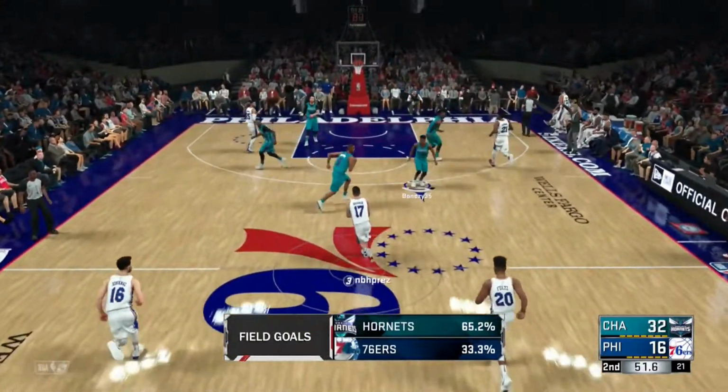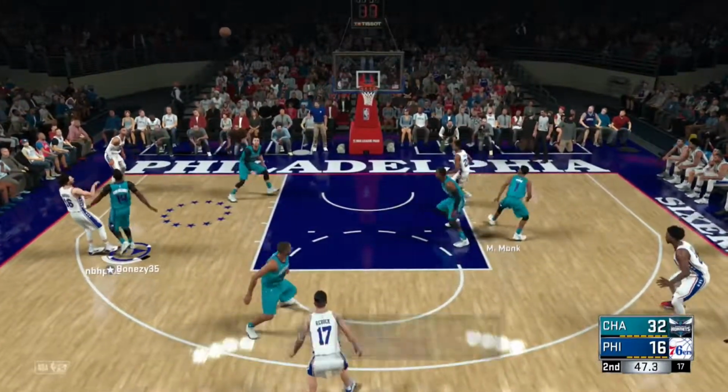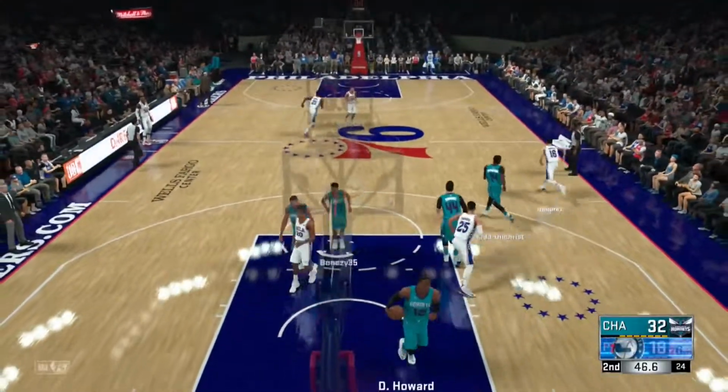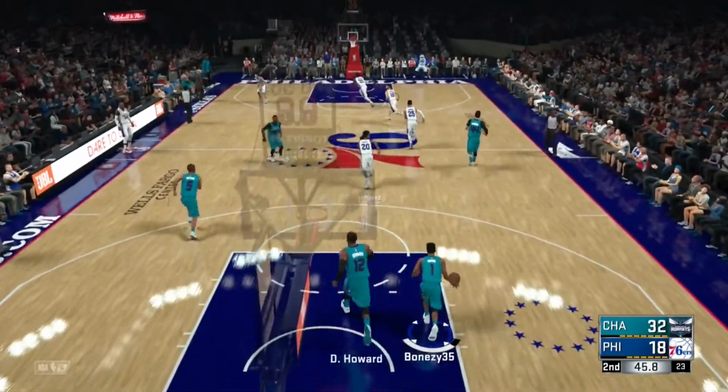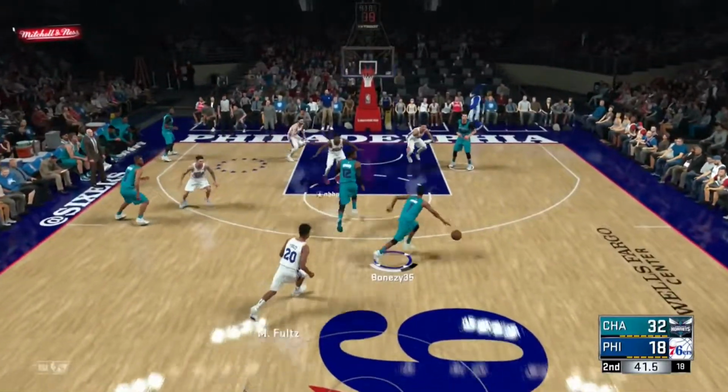Oh, reversed it home. That was pretty. Agreed. The agility on display. Yes, sir. Power and grace. That had it all. Hornets have gone 6 of 9 in the second quarter. Some good work from the field.